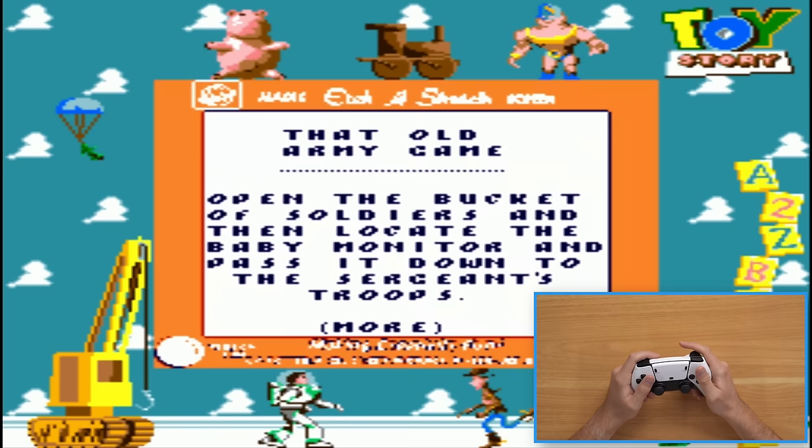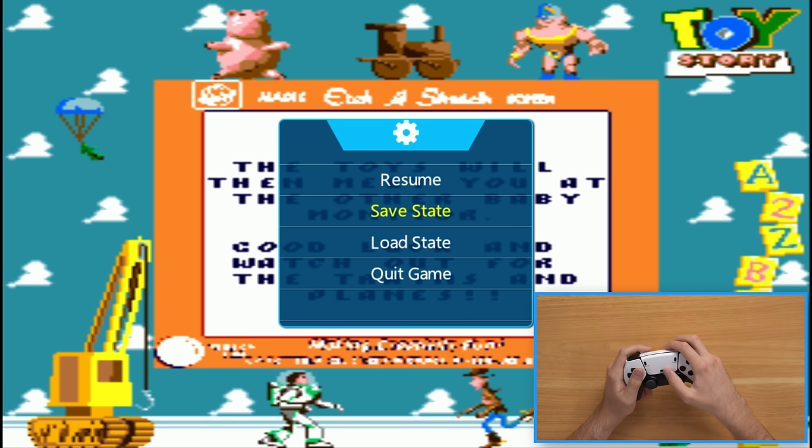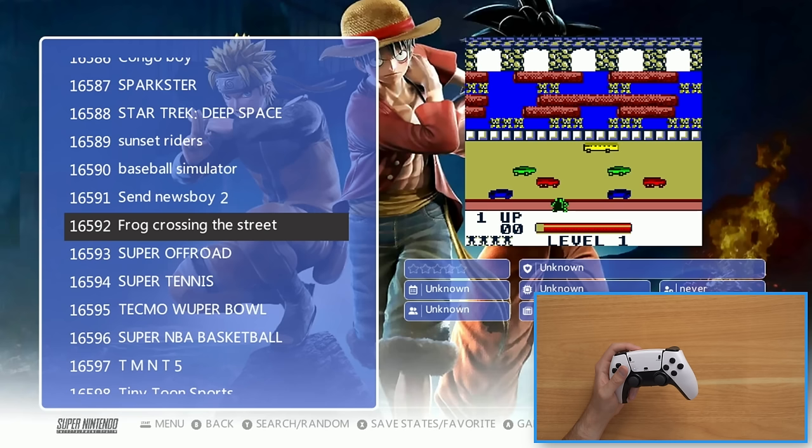I'm curious what this mode button does. I haven't tried that out yet. Oh, we can resume. Saves. Oh, you can save your state. Hey, that's pretty fancy.